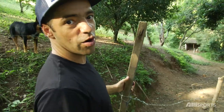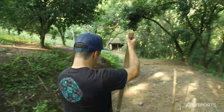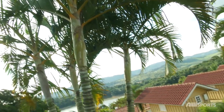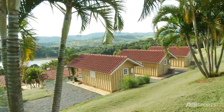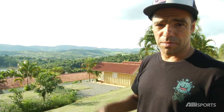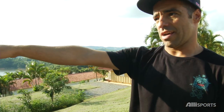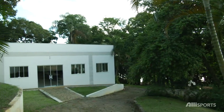Hey, let's meet my horse. She doesn't have a name, but I always call her Égua Pocotó. Those are the cabins, the place where people will stay. I have three types of cabins: small, medium, and big. And that is a TV and game room.